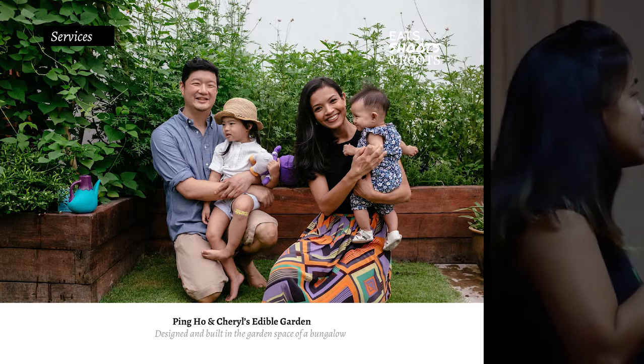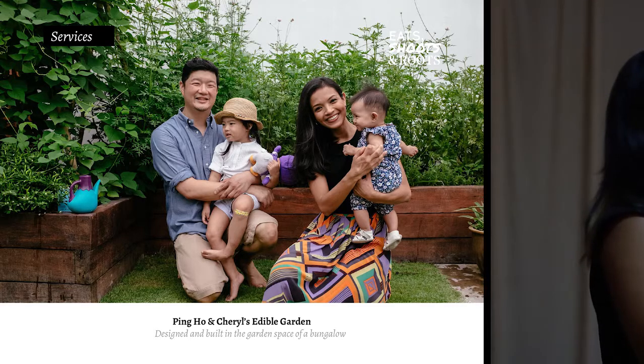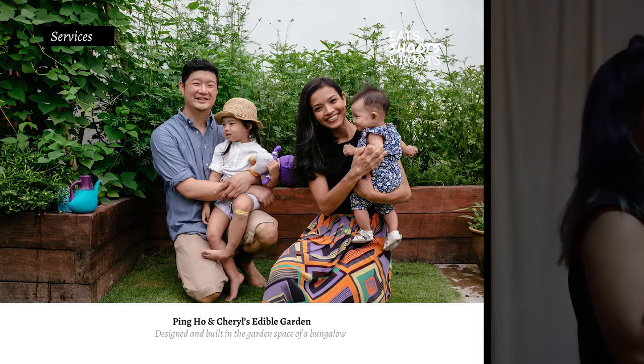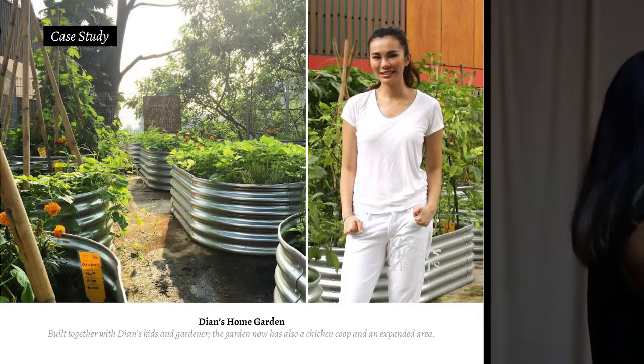And these are an example of home gardens that we've done. So this is Cheryl Sama and Ping Ho. This is their space in Bangsa, which we built a garden for. At the back also you can see a ton of Ulang Raja growing as well. We built this garden for them and they were really happy with the result, and they continue to harvest from it as well. So a few more case studies just to show you how we actually do it.